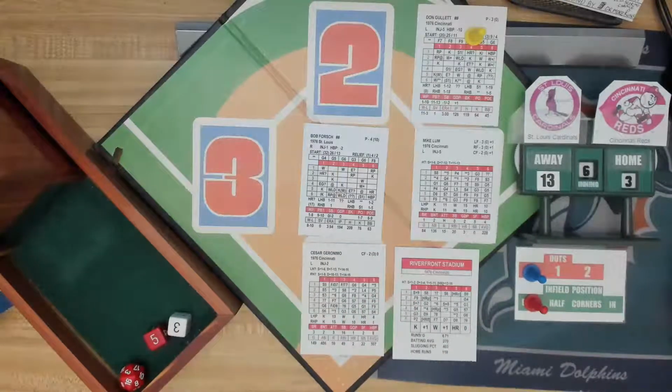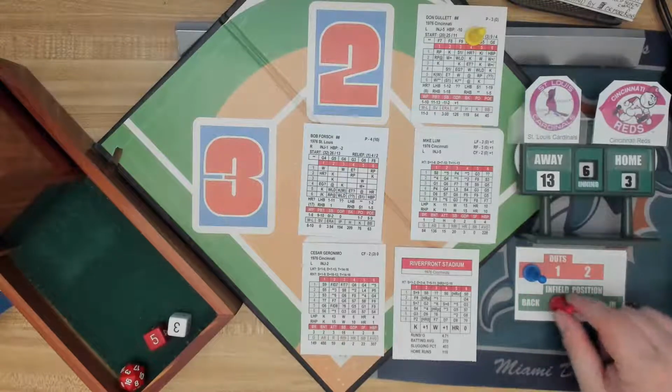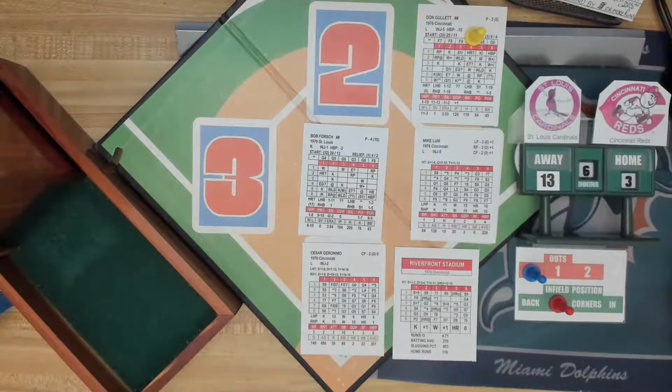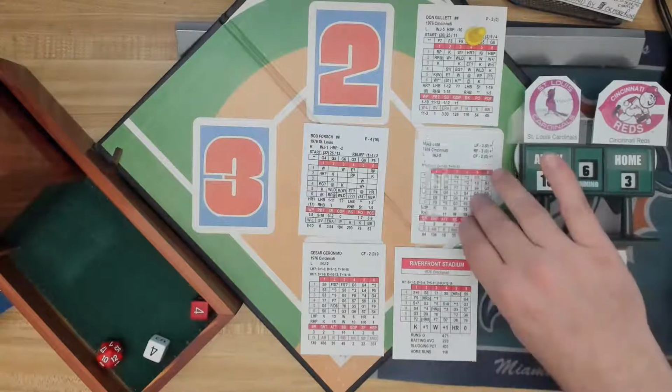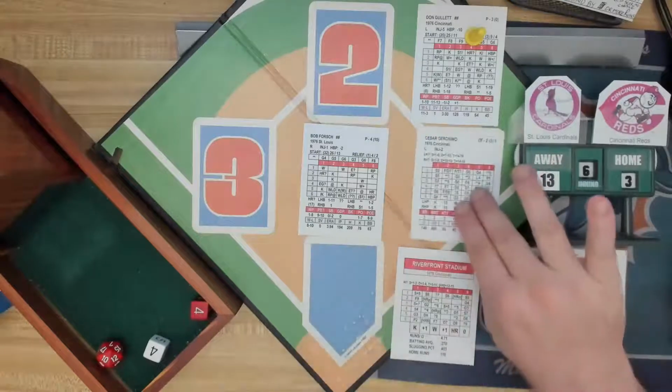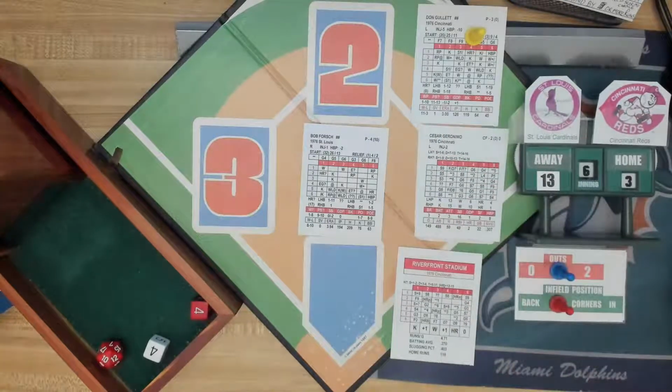Here's Geronimo. Geronimo is 1 for 2. The infield does go halfway. Forsch will go ahead and pitch. 6-4. That's a blank. Geronimo will swing. 4-5. Ground ball to third. Check to see double play. 1-0-2. Second base is Tyson. He has a 0 arm. Double play on a 1 or a 2. No. Lum will be thrown out at second, but Geronimo beats the throw to first for the out.